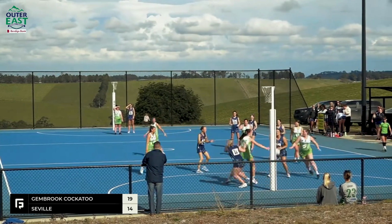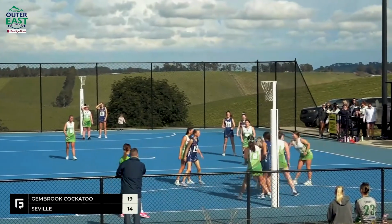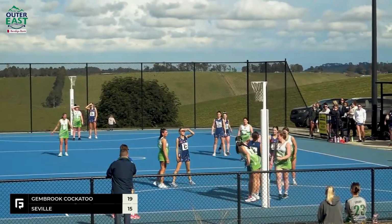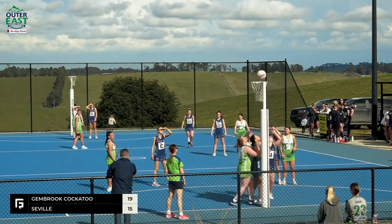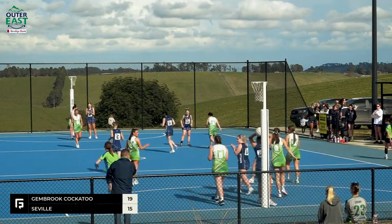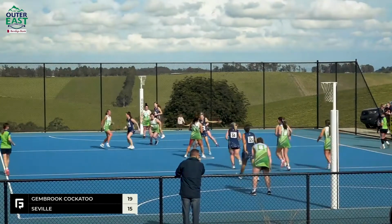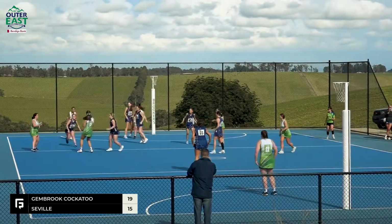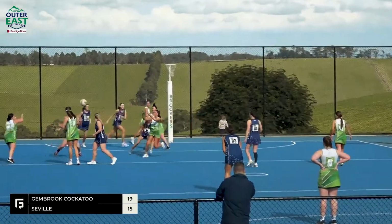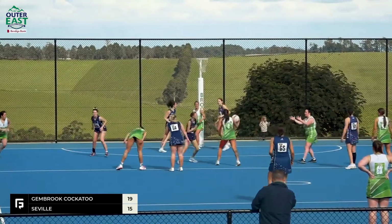Long pass to Dowling, won't have the shot though. Back to Minnie. Ball in the hands here now of Bayliss. And Ella Morse puts that one through. And the score's 19-16 here now. So Paige Ladner with the ball in the centre. And good wide pass here to Laura Christie, or Beck Christie I should say in fact. So Beck Christie to Ladner. Ladner back to Bowden.